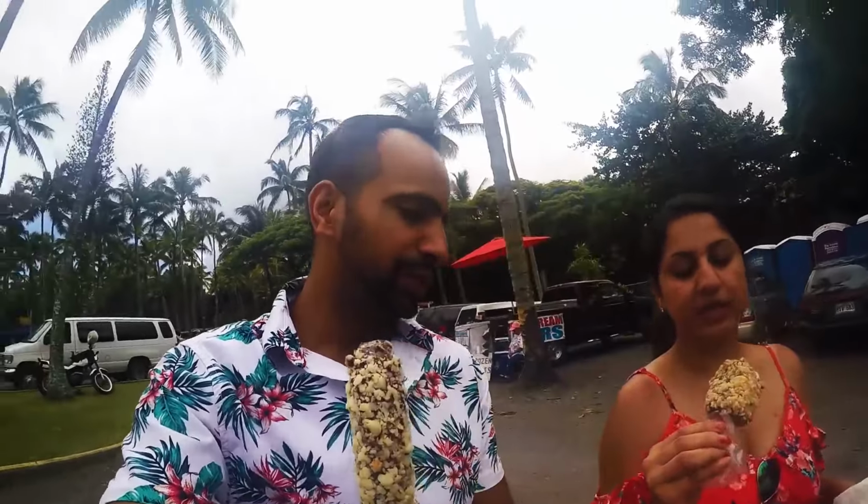So, after returning from the hot spring, we got this local vendor. She was selling some local ice creams. This one is actually macadamia ice cream, and mine is apple banana. Okay. Still actually tasting the macadamia nuts, but she said that locals are dying for these items, so I want to try that.